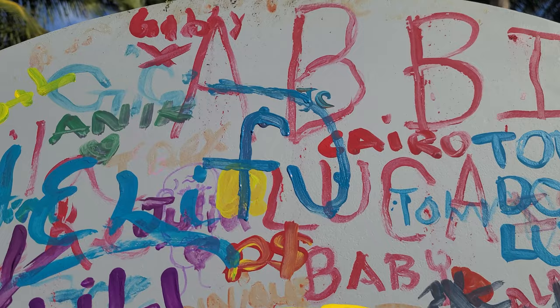Welcome to the 2022 Coconut Grove Arts Festival. It's back. Get ready to tour. We're going to meet some of the artists. We're going to see some of the other themes over here.